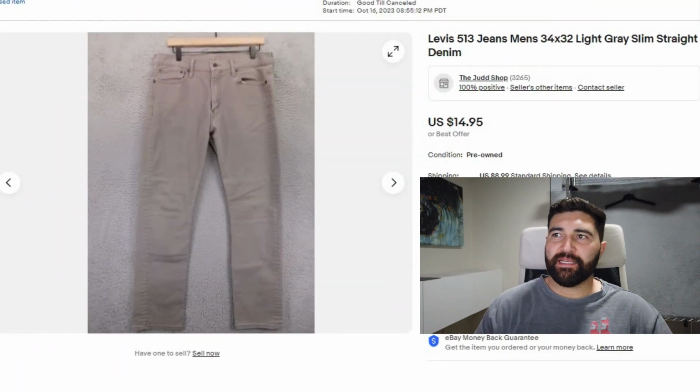The first sale of the day are these Levi's 513 men's jeans. They sold in 2 days for a best offer of $10 plus shipping. My buddy actually brought these over to the house with a bunch of other items. I think I only ended up listing like 3 out of the 15 or 20 items that he brought. Most of them were like Aeropostale jeans and stuff, but yeah, so these had no cost. He let me just have them for free. So, yep, a free $10. Thanks, buddy.